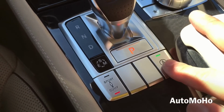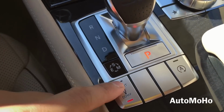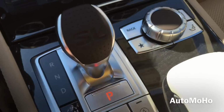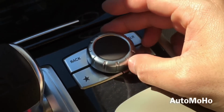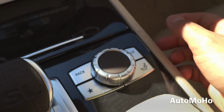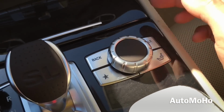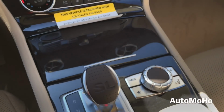And there's the Eco on and off button, the suspension setting, and here's the controller for your infotainment system. You can turn the knob around to move around the screen, or move it up, down, right, or left, or press down to select. There's the back, clear, multi-contour seat, and the favorite button.